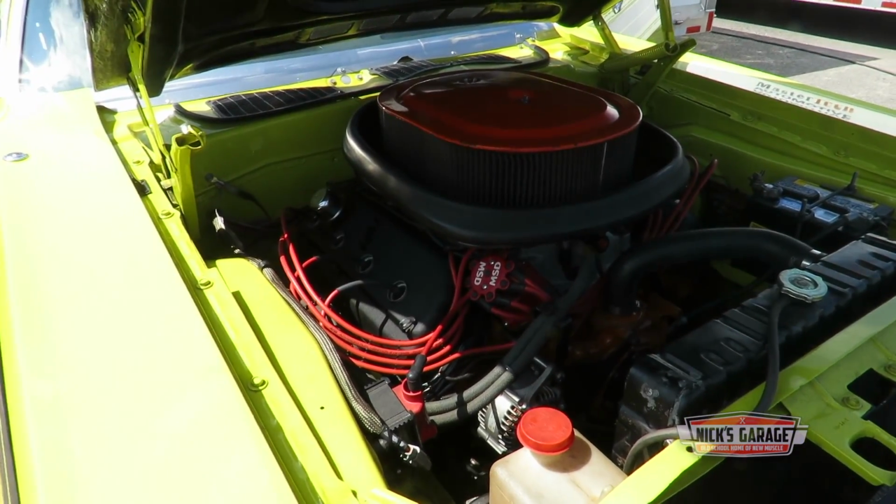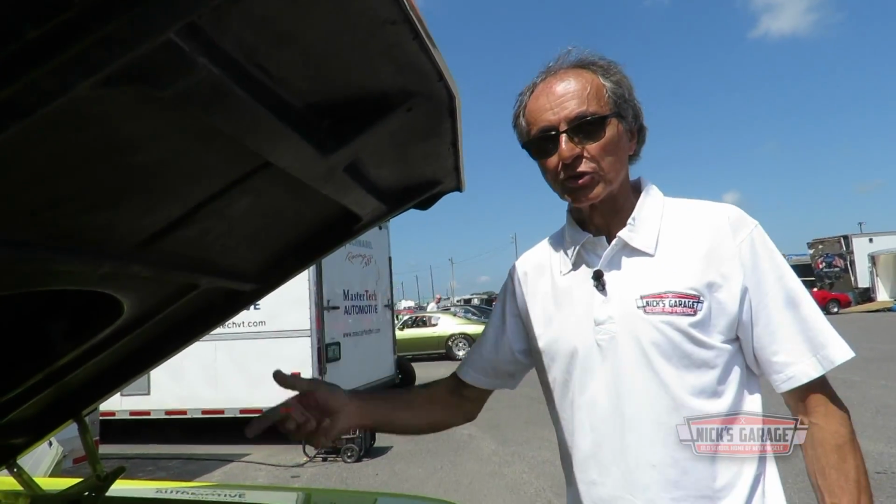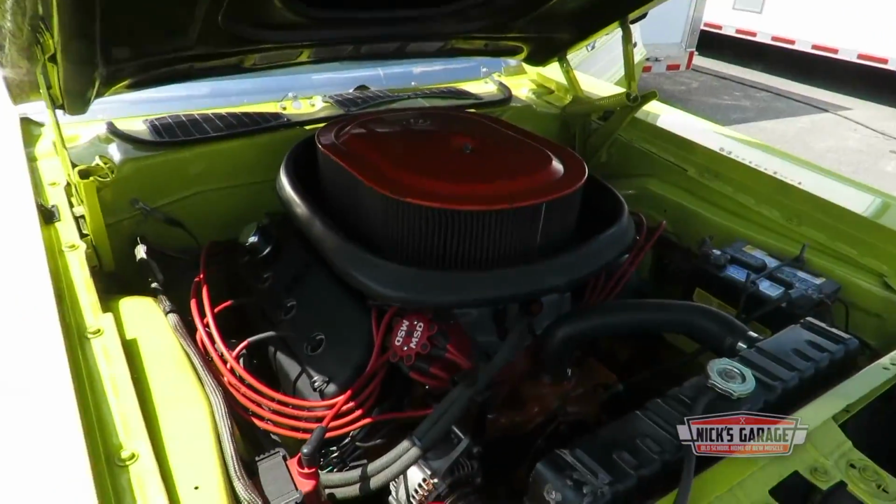Cast iron block, cast iron heads. It sure builds up a lot of heat there. So we're going to let it cool down and make another run later on. Oh well, let's see how it goes.